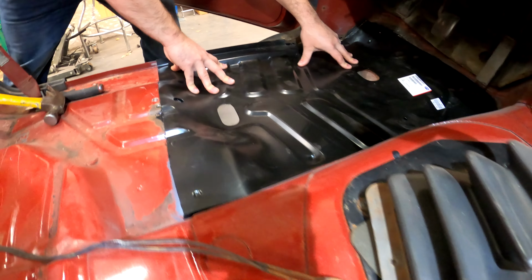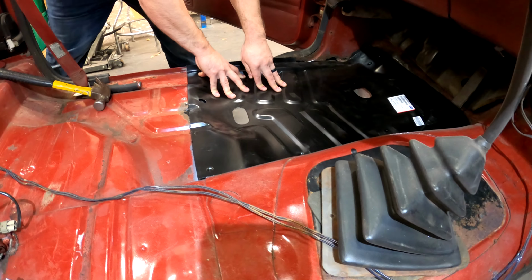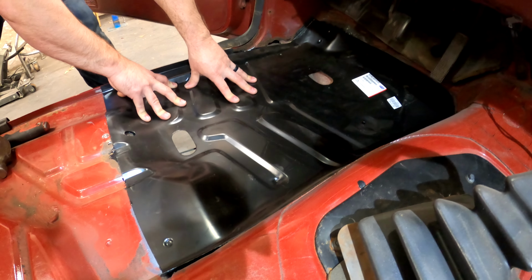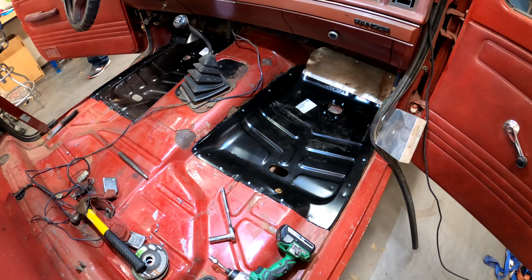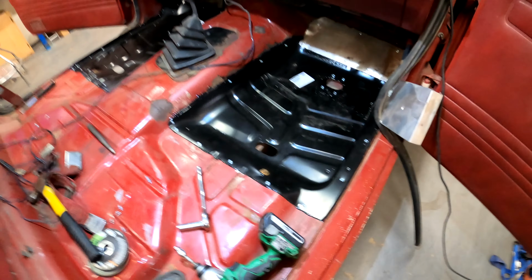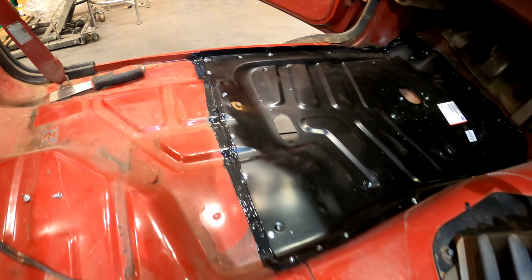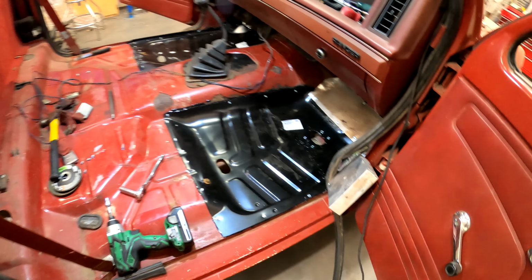All right, so we're just gonna throw some self-tappers in it to kind of pull those panels together, let it sit overnight, and tomorrow I'll pull out those self-tappers and probably put the seat bolt in too, just to pull up to it. Yeah, be good. And look at that, all in one day. Floors replaced, both of them, left and right. We got all of the rot out of here. Now it's ready for the new carpet.